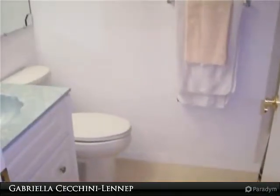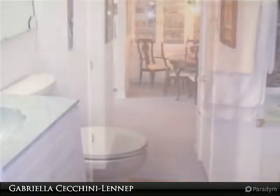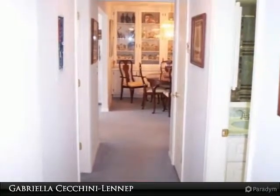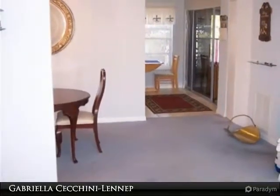Quick access to Fort Myers Beach, Sanibel Island, Estero Beach, Bonita Beach, Naples, and the Fort Myers International Airport. Close to parks, shopping, restaurants, public library, and much more.